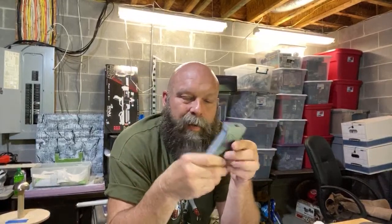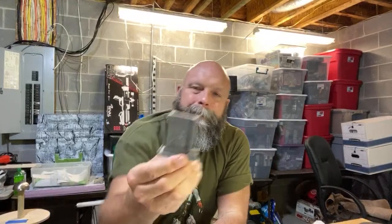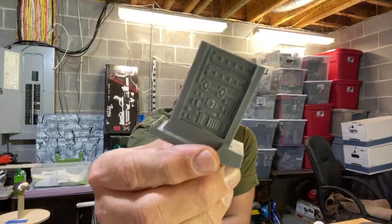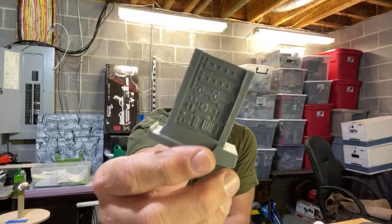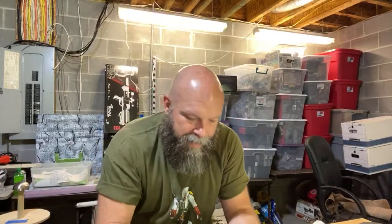But I didn't notice when I first started messing with this thing, and this is how cool this prop is. So we got the grip, right? Check this out. Magazine comes out, and look at that detail right there. Is that not insane? I didn't even know it did that. The clip comes out.